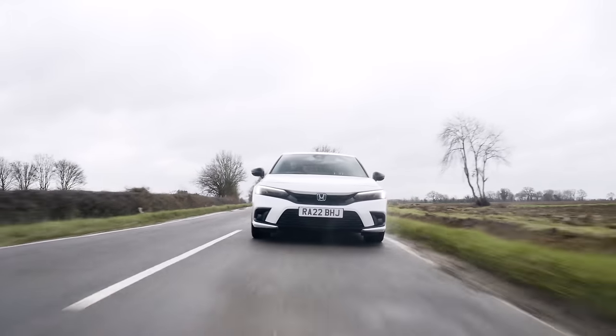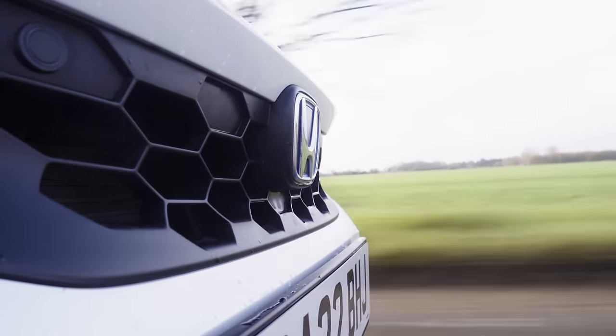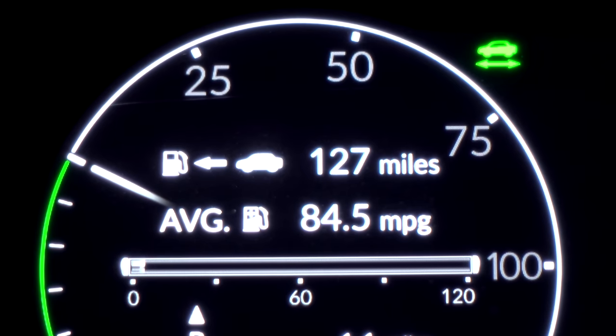Honda reckon it'll do 0 to 62 in 8.1 seconds, but it's way quicker, 6.8. That's hot hatch territory. And it's also frugal. At times, I managed up to 80 miles per gallon in this car, so it's a proper champion when it comes to fuel economy while still being fun to drive.